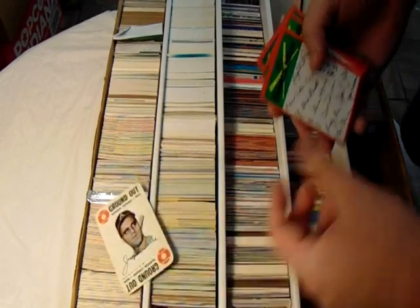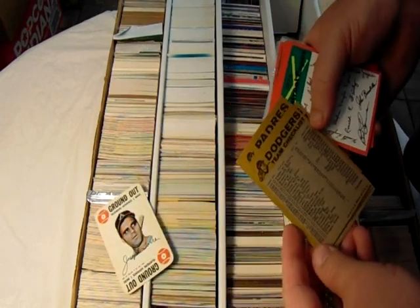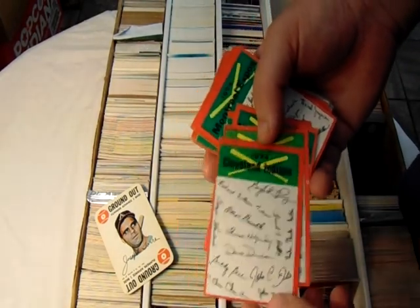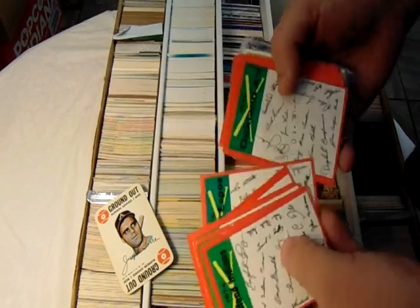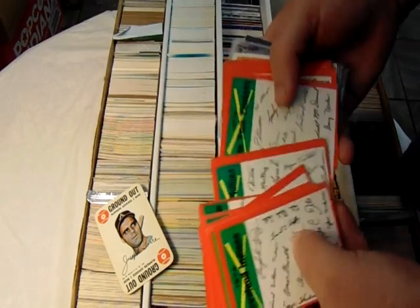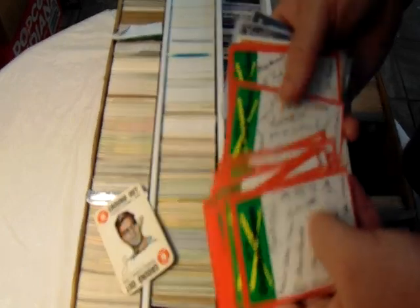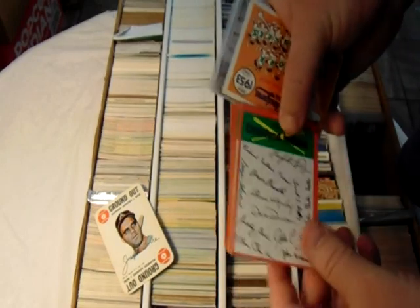So we got the Joe Torre there. And these are kind of unique. These are 1974 team checklists with facsimile autographs on each one. And let's just see how many are here. 1, 2, 3, 4, 5, 6, 8, 9, 10, 11, 12, 16, 17, 18, 19, 20, 21. So there's 21 of the 26 teams here.